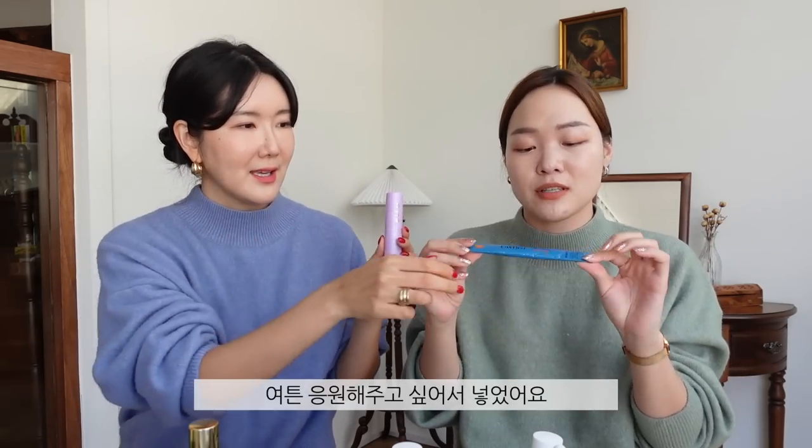First, we have the Onus Triple Collagen. My friend made it. I just want to be a supporter because running your own business is so hard. There's a reason why I only have one product. You don't know how it is until you've done it. But anyways, I just wanted to support it. And this is a collagen one.